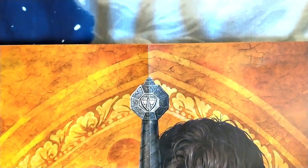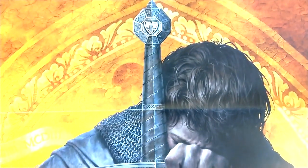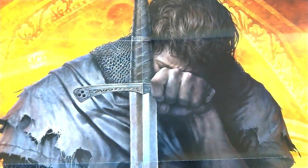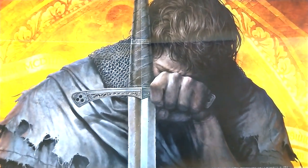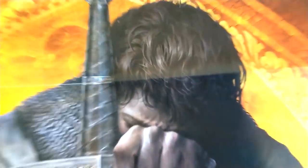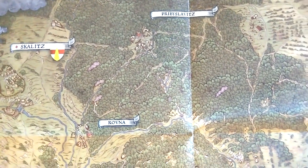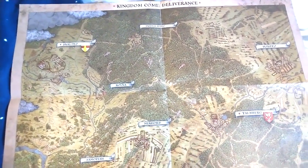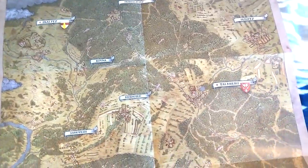We have a full-size poster. Let's open this up and see what this is. There you have the Bailiff of Biscuit Town, just looking very down because Barbara won't make bloody biscuits. God damn it, Barbara. So this is a full poster of the entire map of Kingdom Come Deliverance. Honestly, every now and again, I actually have to look up where certain places are. So this is going to come in really, really useful.